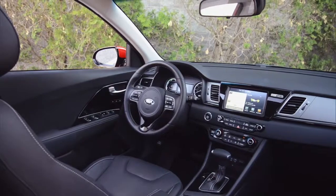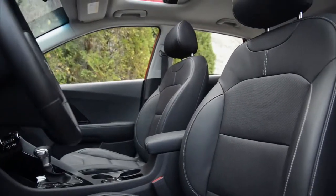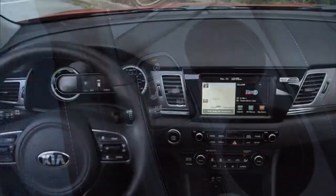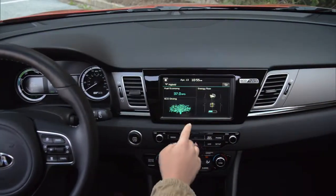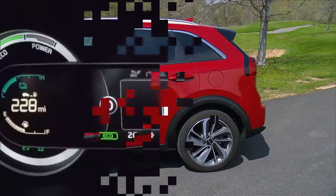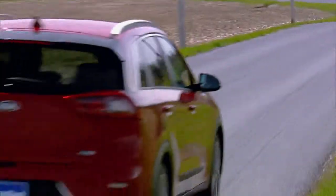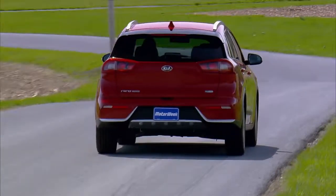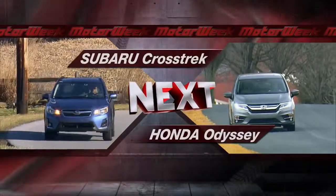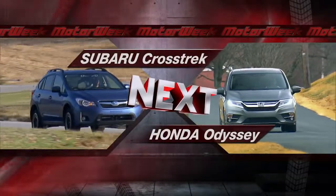But the Niro is so much more than a gas miser. It's comfortable, very roomy for its compact size, and we're loving all of the features packed into our still reasonably priced Niro Touring. We have had one snag. A faulty rear door latch caused a whole lot of unnecessary warning and required a day's stay at the dealer. We'll drop in on the Subaru Crosstrek and Honda Odyssey on our next Motor Week long-term road test update.